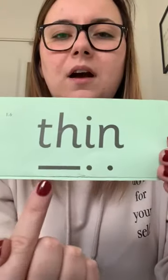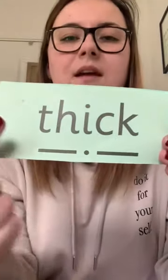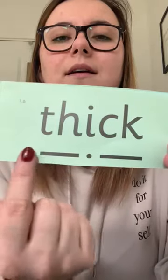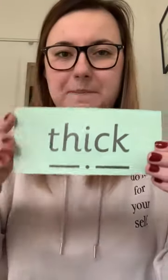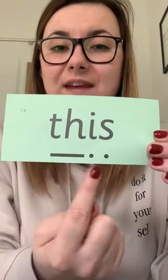Zip. Green words. Fin. Ick. Thick. This. Well done. Now let's have a look at how the ch sounds.